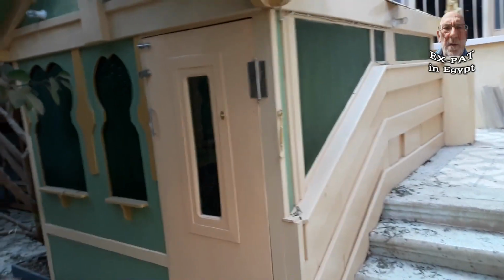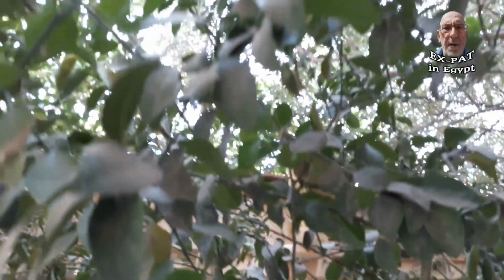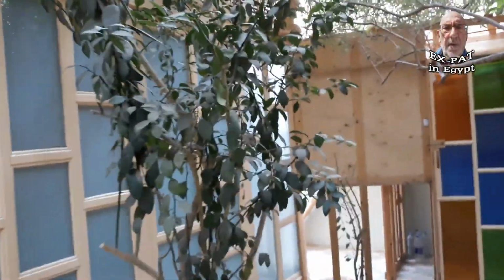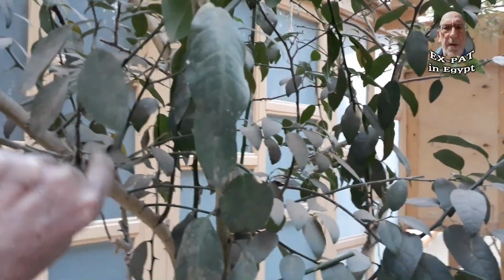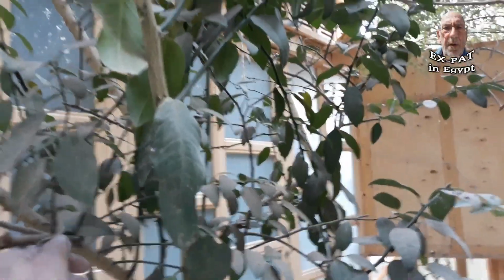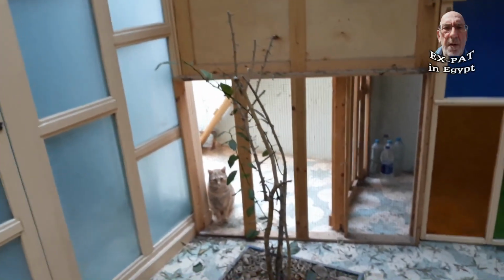That's the entrance to my workshop. This is my first lemon tree, which is a very good fruiter. I've got about 13-14 kilo lemons off this year. I don't eat them, I give them all away to the locals. That's another lemon tree, pretty sterile, never fruits. That's just had a damn good haircut.